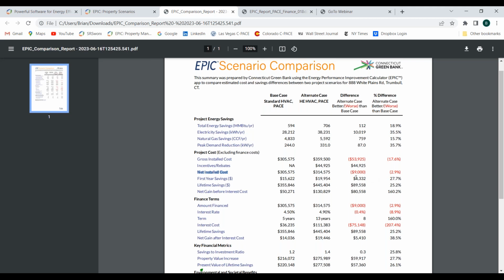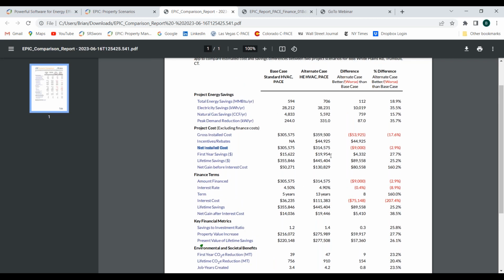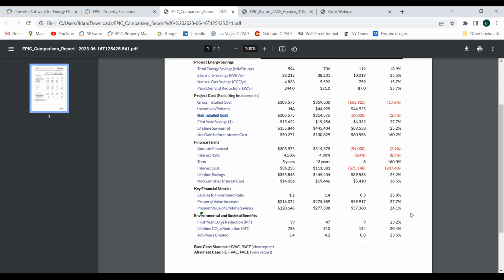And then that leads to first year lifetime savings that favors the high efficiency equipment, as you see, in the ballpark of 25%. So high efficiency is yielding about a 25% greater dollar savings impact. And that net gain prior to interest cost is, over its lifetime, 160% more favorable with high efficiency, right? If you factor in the financing or the interest cost, what we had to do here is the high efficiency equipment supported a 13-year term financing, but because there's less dollar savings on the lesser efficient equipment, that project could only support a 5-year term financing, right? So you have about a 45% more favorable net gain after considering the interest cost.